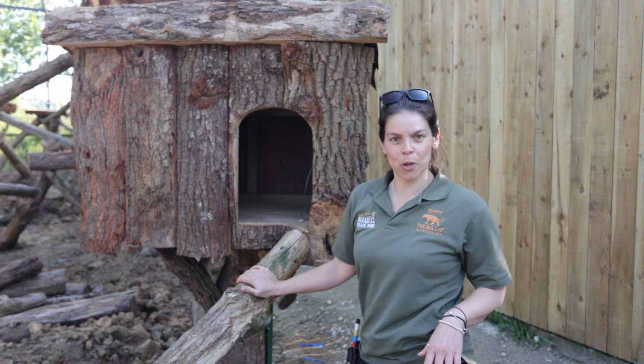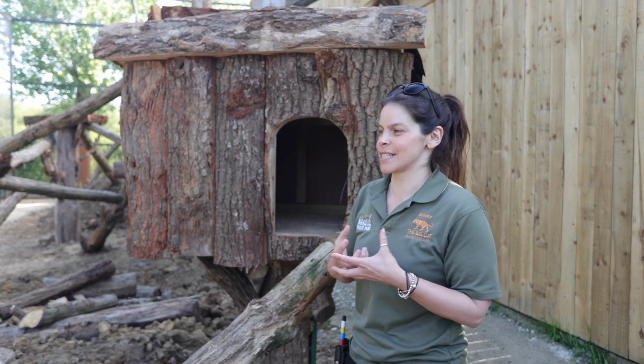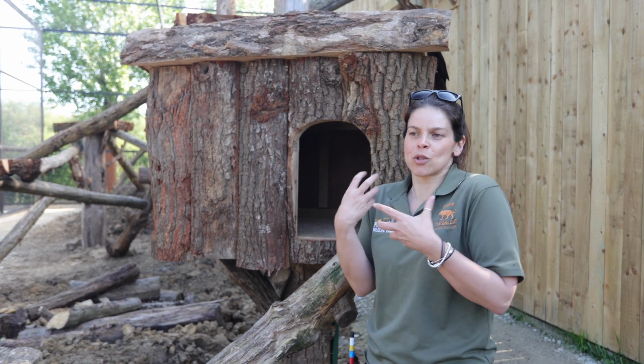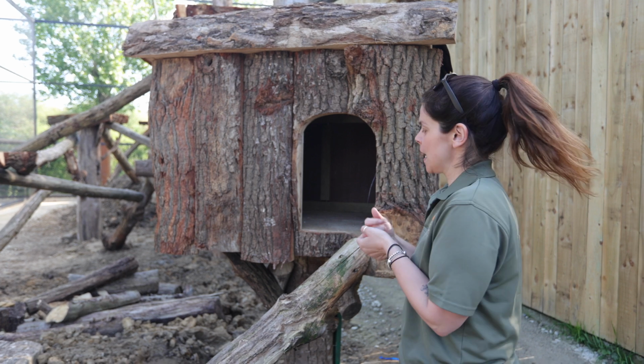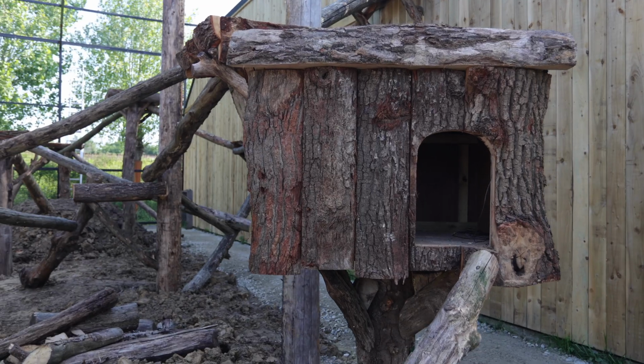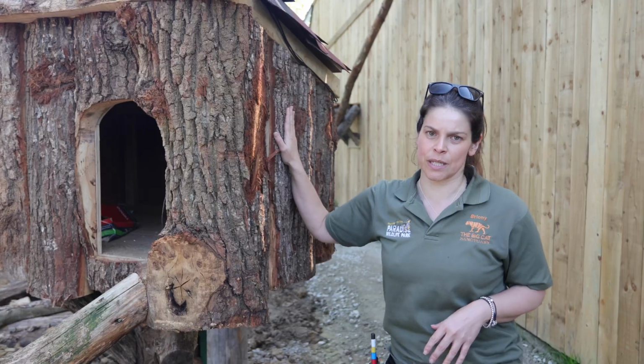So this is one of the nest boxes that we're making. Either of them can use this. The word nest isn't necessarily related to babies. It's just a nice, comfortable, tight and enclosed area for the cats to be in. So we'll put straw in here. You may also see some cables and things. We're going to put cameras in these boxes as well.